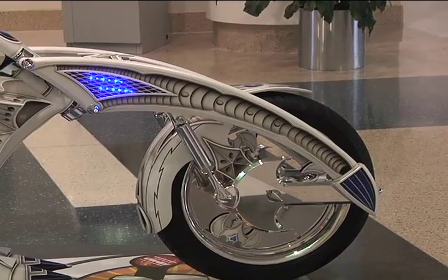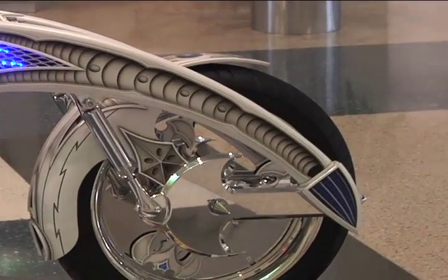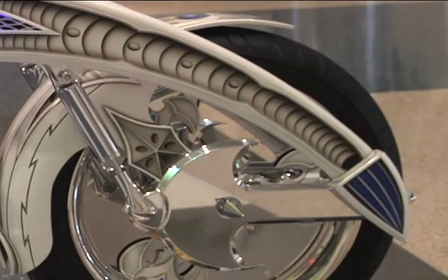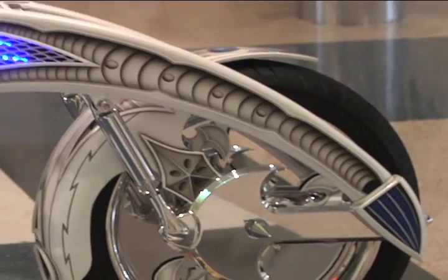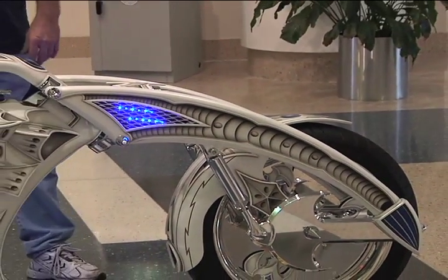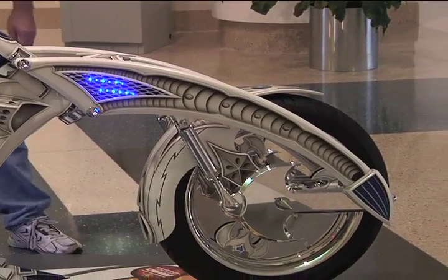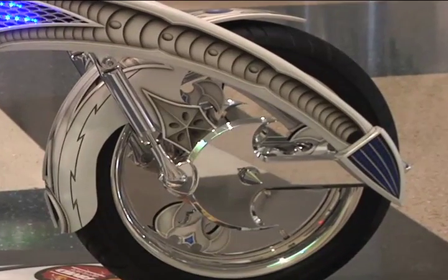Getting the rake and trail combination to work properly so that it was safe and would handle well was a mathematical exercise in and of itself. The legs are chrome moly tubing that are boxed with 16 gauge steel. The rest of the components, the swing arms, are billet aluminum, and there's air adjustable shocks and aluminum trees.